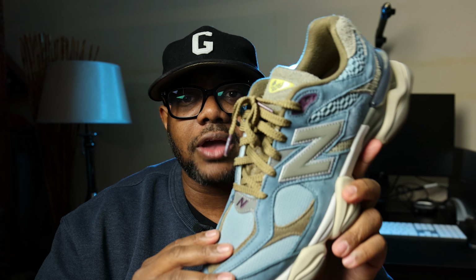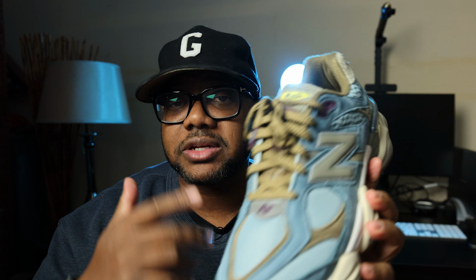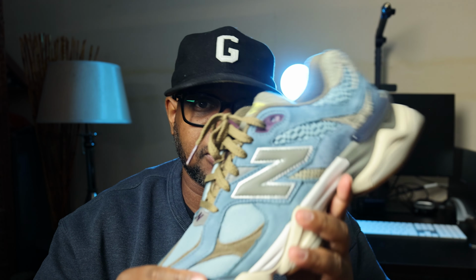This is just enough so as you're mobile and moving around, I feel like it's a good fit. So my suggestion would be stick true to size here for a good fit, especially if you're on the wider side. But also if you have a chance to try on a pair of 9060s, I would suggest doing that because everybody's foot is different, so it might be different for you.